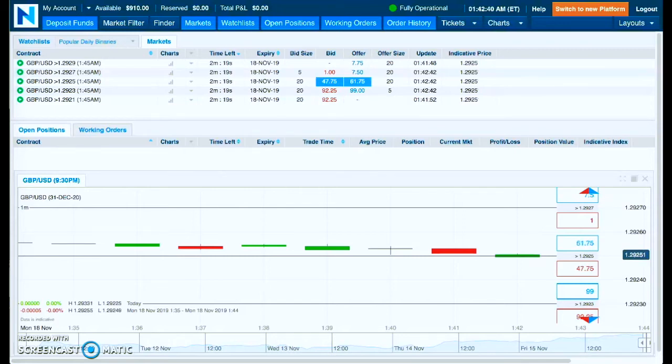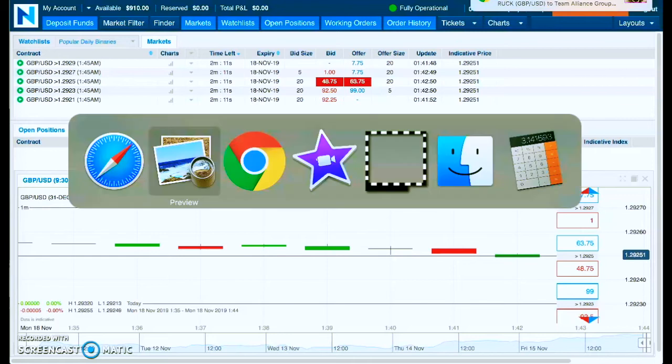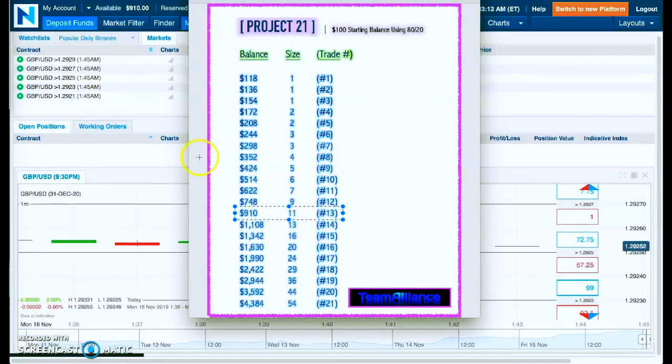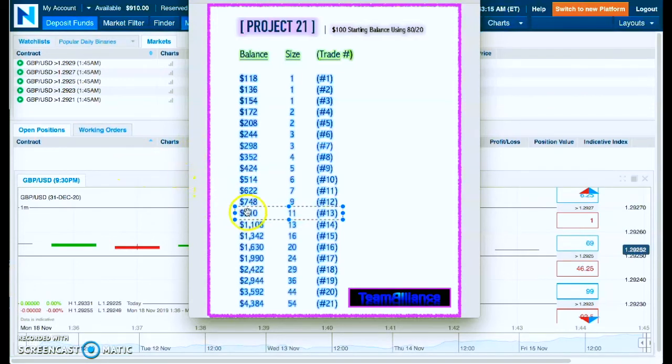Today's Monday, November 18th. Time right now is 1:42 a.m. Eastern Standard Time. That trade completes week number 13. Let me come over to the spreadsheet. Yes, that completes week number 13. So you can see from the spreadsheet, the balance is 910 as far as where I should be.